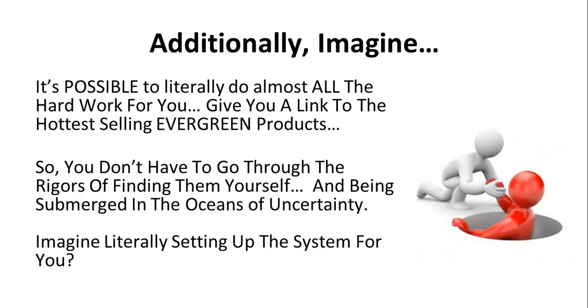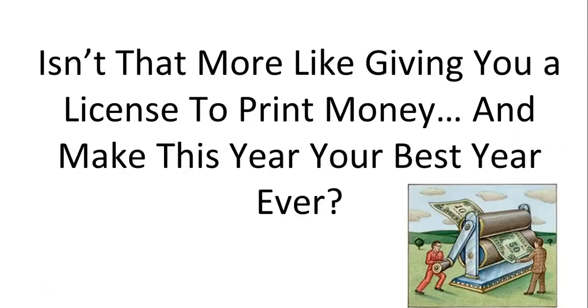Imagine literally setting up the system for you. Imagine a platform whereby you can come in and learn the nitty-gritty of having the mini importation business work for you, with closer monitoring and closer mentorship. Imagine if there's a system like that. Imagine literally setting up the system for you. How about that? That is more like giving you a license to print money and make this year your best ever, isn't it?